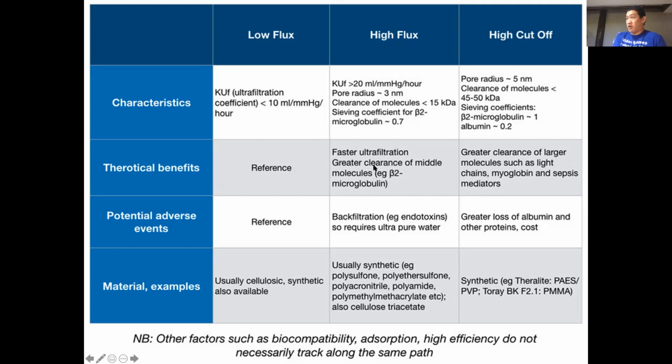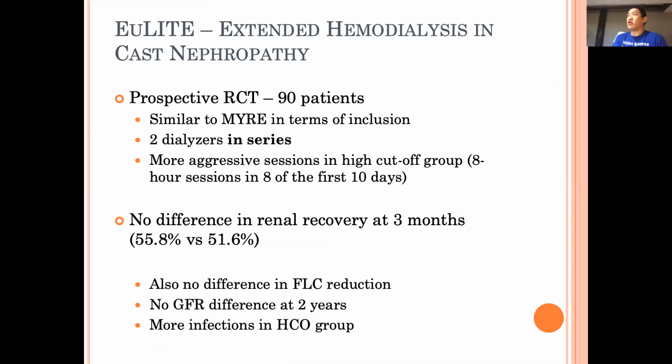If you have questions about the benefit and the adverse effects and so forth, you can refer back to this slide. But basically, when you're doing high cutoff dialysis, because you're removing such larger molecules, you're also going to be losing your clotting factors, potentially losing albumin. So you have to replace all of those things, just like you would with diffusive plasma exchange.